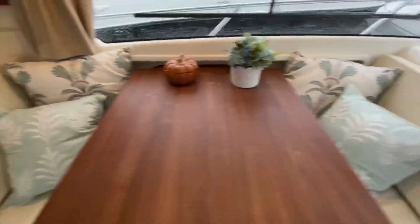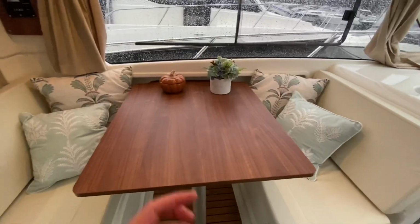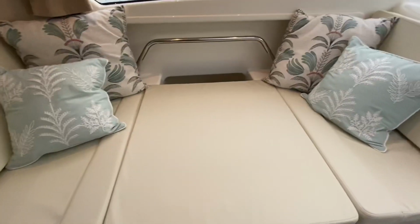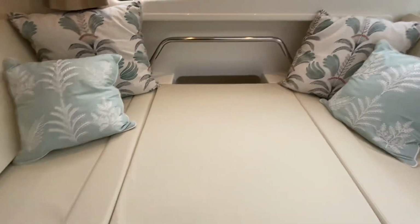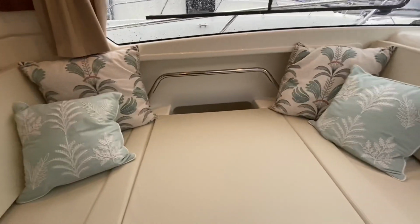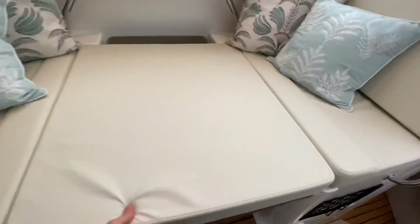Now, the saloon here, you can configure it. You can drop the table down to convert it into another berth. And as you can see, if you want to have the table drop down, it's a high-low table, of course, and what you can do is you can put in a filler cushion that is extremely soft, extremely luxurious, and that gives you another berth for two. Now, it does come with the comfort pack. The comfort pack does give you this filler cushion. You can see it just slots onto the table below.